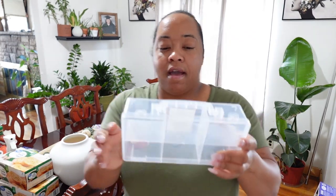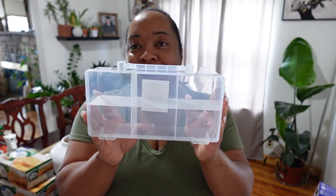From Target, they have these little snackle boxes.